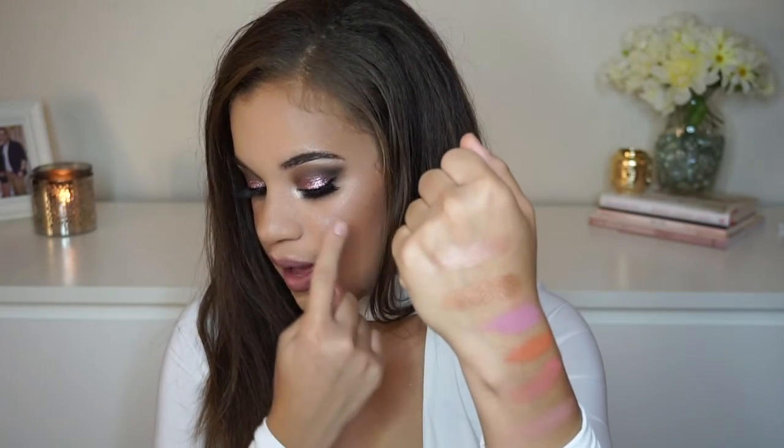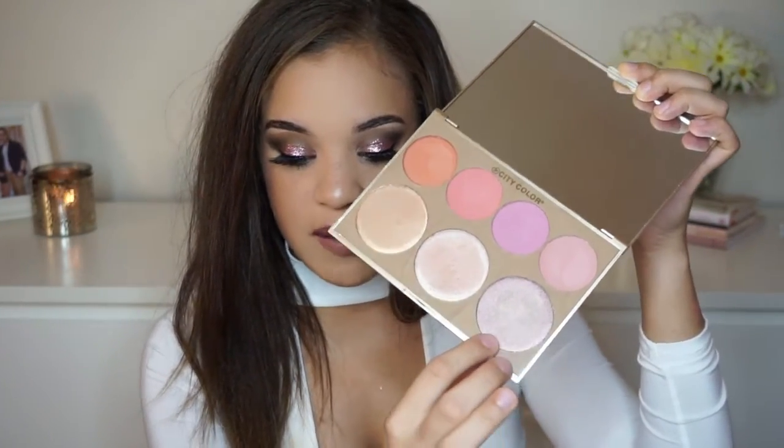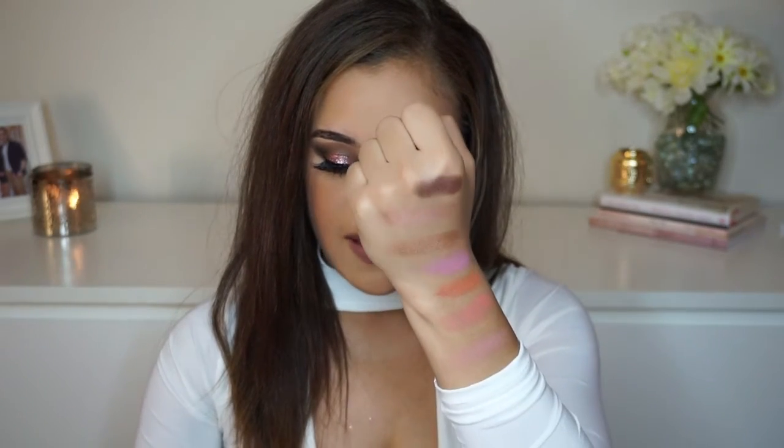If you can see a little bit of highlight or a little bit of bling right there, this is what I'm wearing. This color is the deepest highlighter that's in the palette. This one is going to be absolutely beautiful for my chocolatey to dark chocolate women. It's not going to wash you out. It's not going to look ashy on your skin tone. It's just going to look absolutely beautiful and like a true golden champagne color.